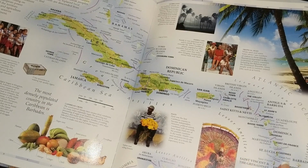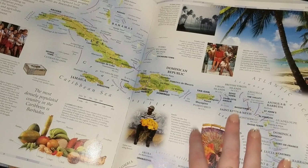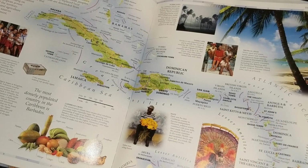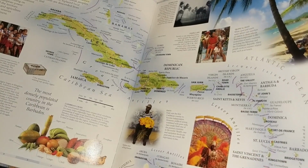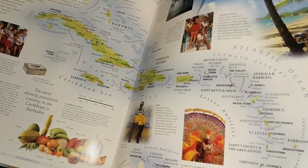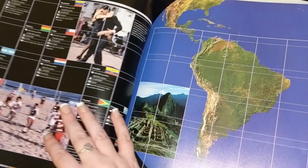This is a picture of Carnival, but it also talks about how other festival holidays are held in this region, like Diwali, Eid al-Fitr, Christmas, and then Carnival is the start of Lent. So lots of interesting topics.